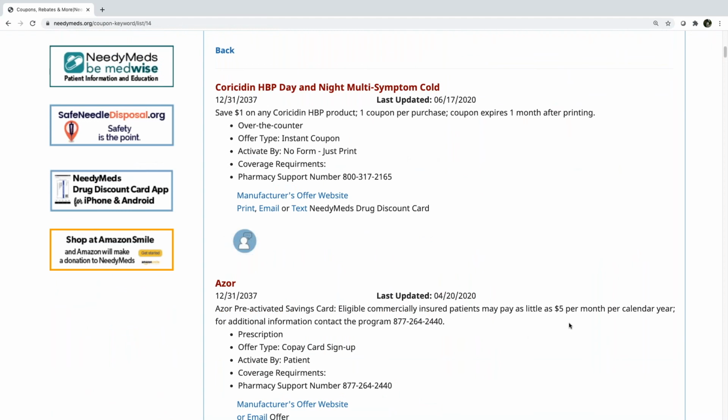In the last year or so, we actually updated this page. It used to be a paragraph explaining what the coupon provided. We've actually made it a little bit easier to read, we think, but certainly be vocal about your experience. Instead, we just put a sentence or two and then a bullet-pointed list with the most pertinent information. You'll also always find a link to the manufacturer's offer website. And we did put a convenient way to request the NeedyMeds drug discount card here.